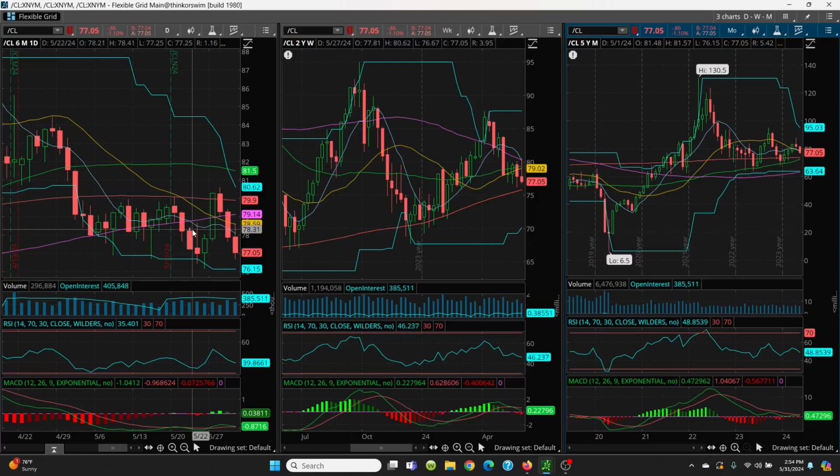Very, very key. Upside, watch just your key levels: 78.09, your 21-day, 78.59, right here 79.02. Okay, then we have right there your 100-day, 79.14, your 50-day, 79.36, and 79.90. So a lot of resistance here. But again, if you have a day like this, you can blast right through it.